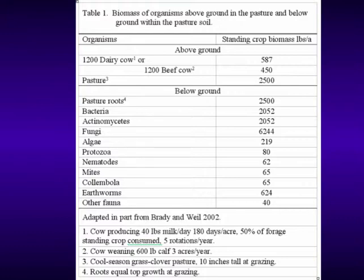per acre we've got 450 pounds of animal. And if we look at the pasture biomass, at any one given time in a pasture, if it's around 10 inches tall, we've got about 2,500 pounds of dry matter on top of that soil in the form of plants in that pasture. And then we look below the ground, and we've got about the same amount in plant roots.